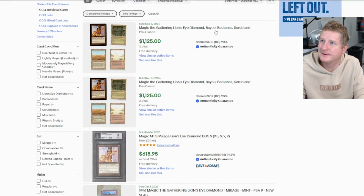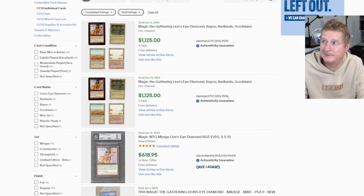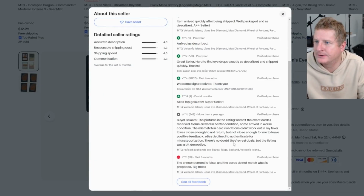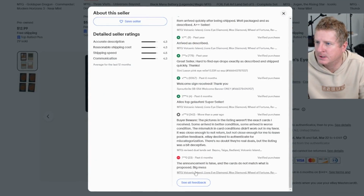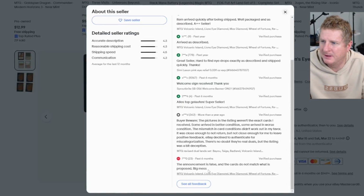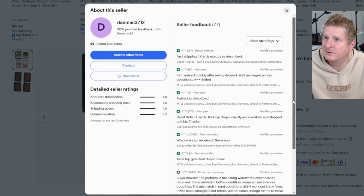I mean, they don't really say the condition right here. I'm not going to dive into it too much. 90% positive feedback. Well, he's probably selling. Why is it so bad? Actually, let's look into that. It could just be someone being a jerk. But then again, the announcement is false, and the cards do not match what is proposed. Big mess. I don't even know what that guy's trying to say. Like, speak English, Doc. We ain't scientists.